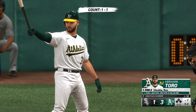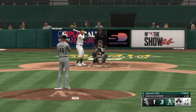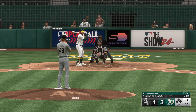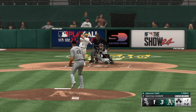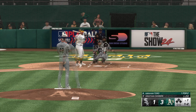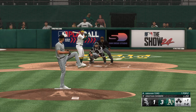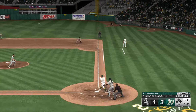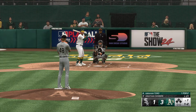And welcome back to the ballpark. Bottom of the 7th. And now it's switch hitting third baseman Abraham Toro. Swings through that one. 1-2. On the ground, right side. And he picks it up in foul territory.